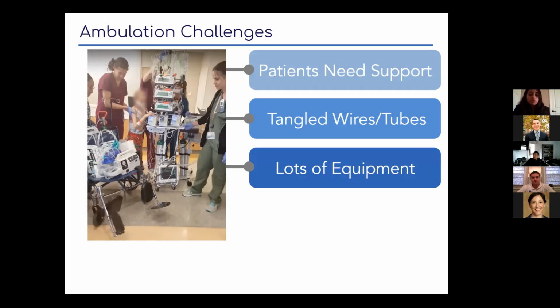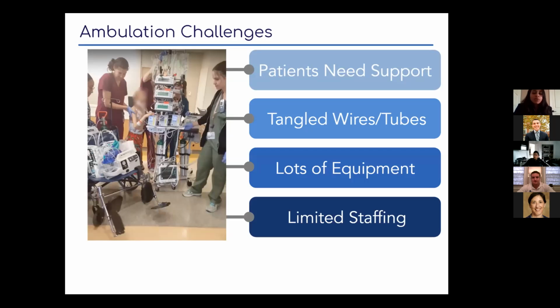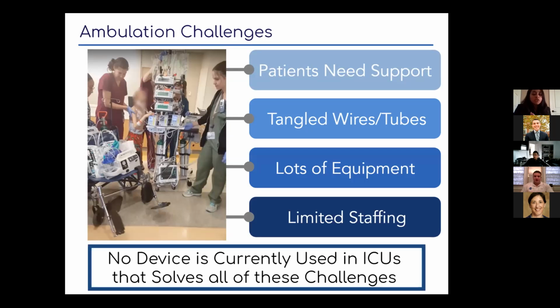Higher equipment levels mean that the patient generally has a greater need for ambulation, but that also means that there's increased difficulty for ambulation because there are more nurses and resources that are required to accommodate all of that equipment. Finally, we want to form a device that allows an ambulation procedure to be carried out with limited clinician staffing. Rather than using 5 to 8 clinicians for one procedure, as you saw in the video, we'd like ambulation to be possible with the assistance of only 1 clinician for all patient equipment levels. And right now, there is currently no device that satisfies all these needs.